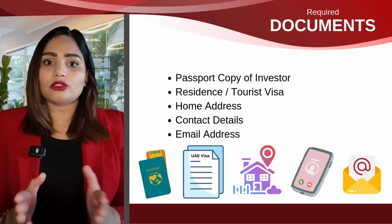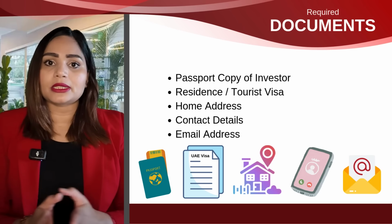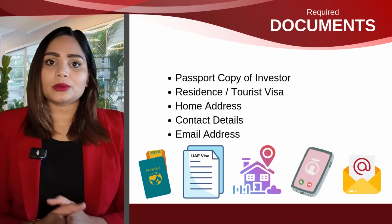Other necessary documents generally have to be filled in by the corporate service provider or the business setup consultant, who takes care of the complete procedure part of the application. So these are the basic things which we need from the investors.